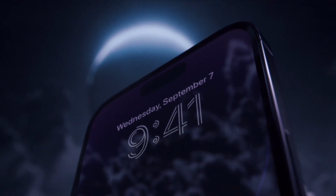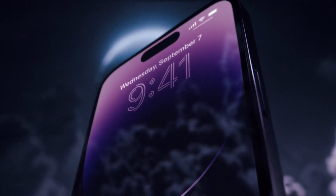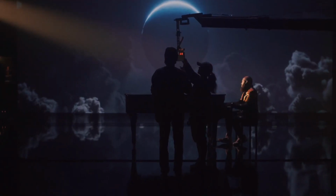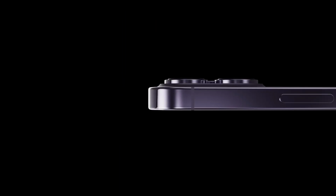Apple's usual year-over-year upgrade cycle includes minor changes to a handful of specs and maybe a single tentpole feature. However, for the iPhone 14 Pro lineup, several aspects were updated that affect everyday use. At first glance, most won't notice how the iPhone 14 Pro has changed.